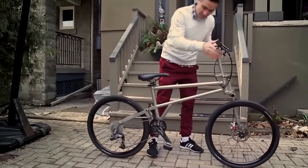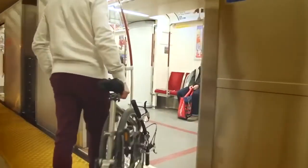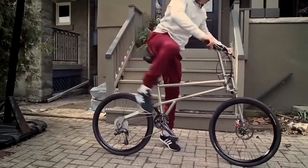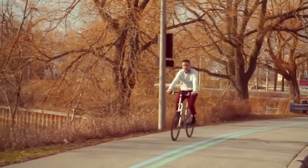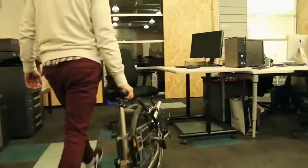Além disso, a Helix tem um mecanismo de travas à base de molas para manter a bicicleta bem fixada em qualquer condição. Ela possui ainda freios a disco e 9 marchas. Um detalhe interessante é que as rodas da bicicleta dobrada continuam girando, o que permite que ela seja levada com uma mão como se fosse uma mala de rodinhas.